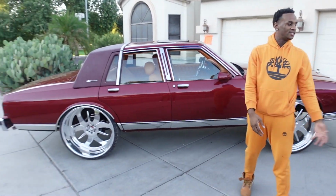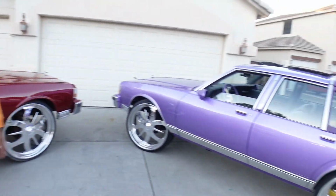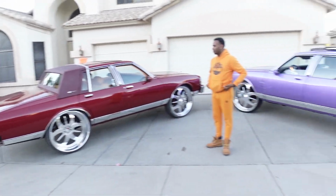But what y'all think, man? What y'all think about the twin? It's twin now, man. So this one from Chicago, right? Chicago, yep. This one from Chicago, from Arizona. I don't know if you can tell body-wise, but yeah. You can't really tell after the paint job, really.